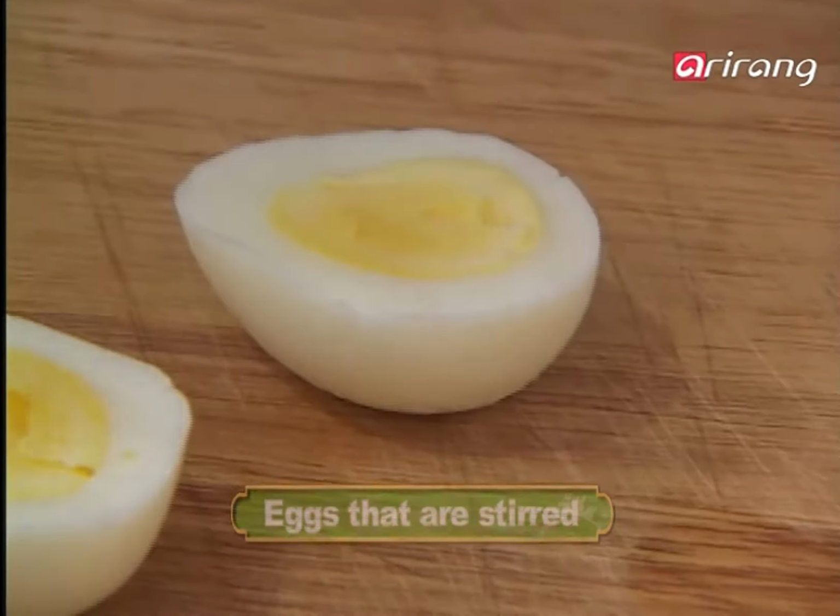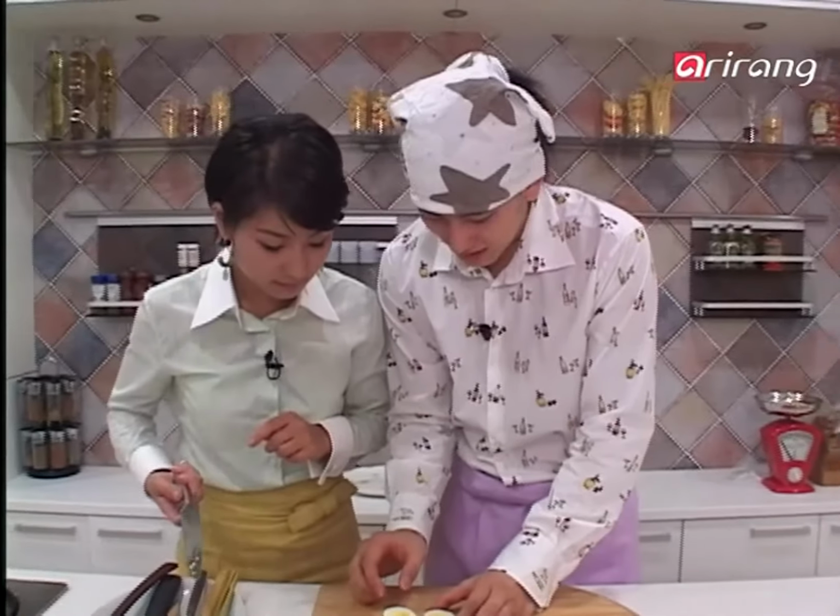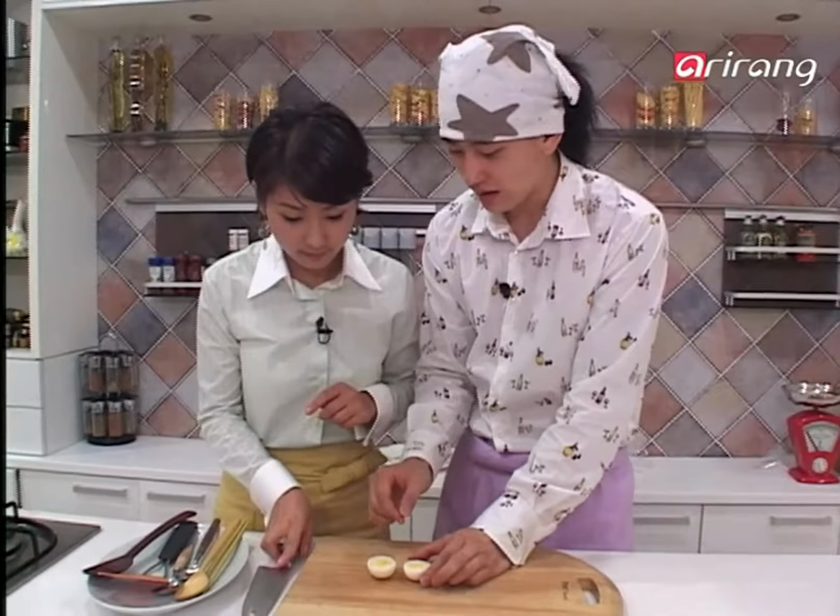Wow! You see the egg yolk is right in the middle? Yes, right in the middle. And the egg yolk doesn't even look like yolk. It looks like a painting.